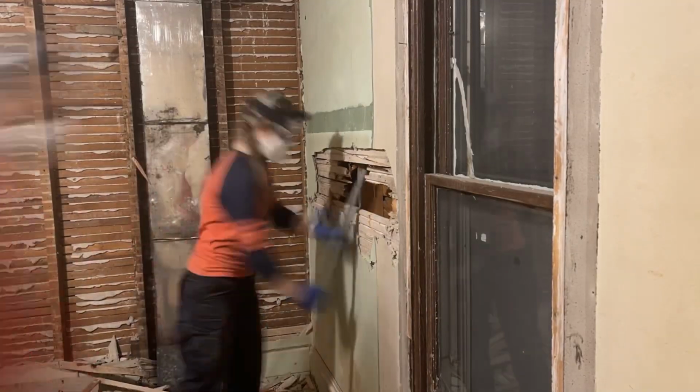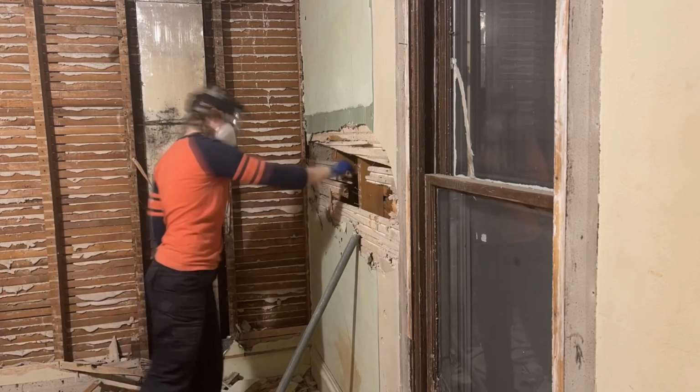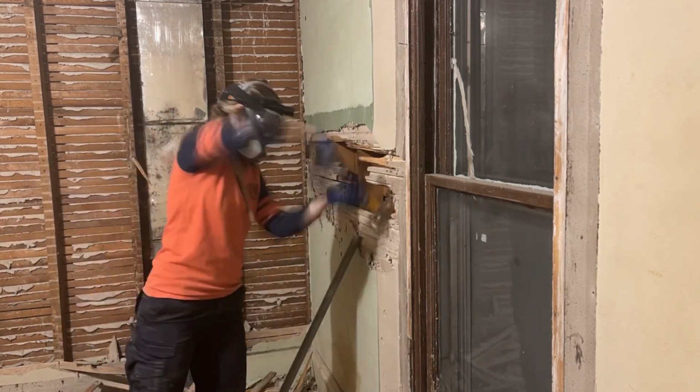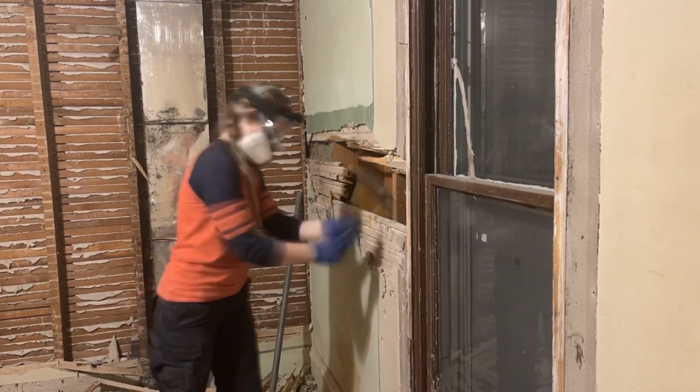At the very beginning of trying to open up this wall, we realized that these boards are so much more thick for exterior walls than they are for interior walls. They were actual 1/4 inch thick boards. We tried 2 different power tools and our batteries died with both. So we decided to call it a night, and this is where we left off.